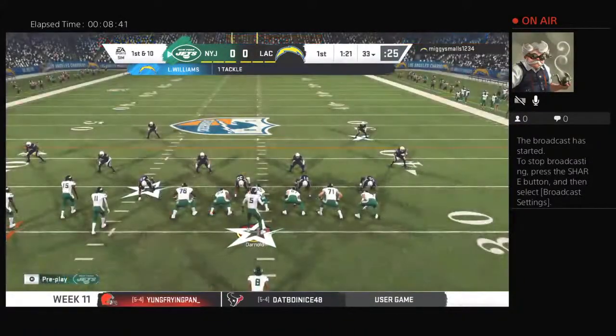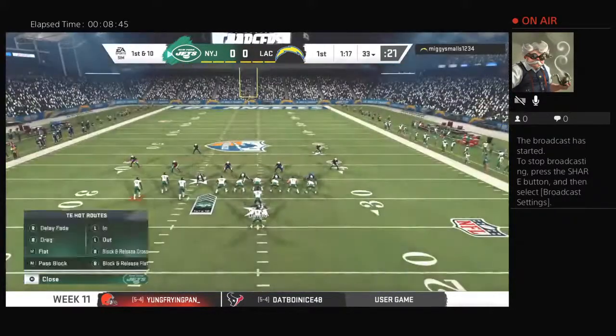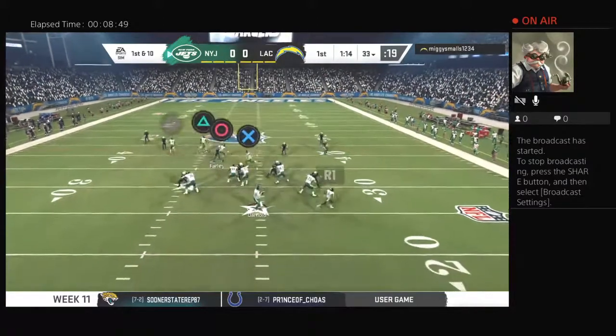So many teams want to throw the ball in this situation nowadays, but I love watching a team that has enough confidence to go ahead and run the football. In that situation, that's almost a tendency breaker.